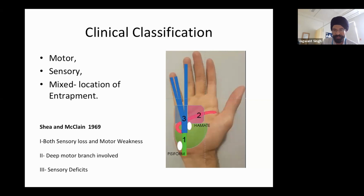So motor is the area where the deep branch is involved. The sensory is exclusively the zone where the superficial branch is involved, and any pathology in zone 1 involves both sensory as well as motor components.